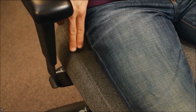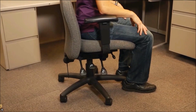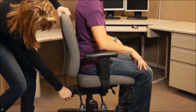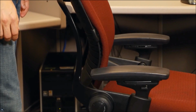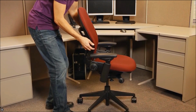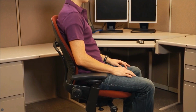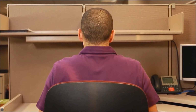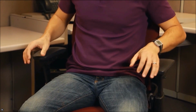There also should be 1 to 2 inches between the outside of your thigh and the side of the seat. It helps to ask a coworker to adjust the seat back while you sit in the chair. That way you'll know immediately when the fit feels right. Some chairs offer adjustable lumbar support, although a lumbar pillow is an option. Make sure the lumbar support on the chair matches the natural S-curve of your lower back. If you use the armrest, your shoulders should be relaxed, not hunched up. If the armrests get in your way, lower or remove them.